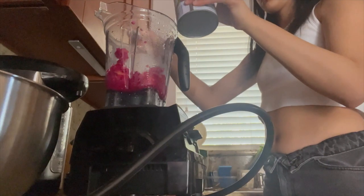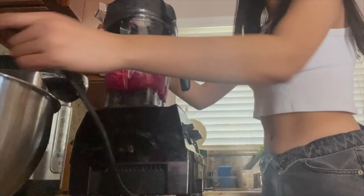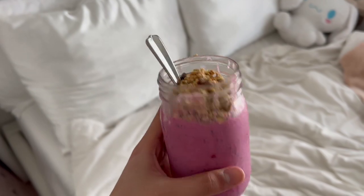Okay, so I totally forgot that I had a smoothie era back in 2020 and 2021 because I used to watch Twin Coast on TikTok so much and I wanted a Vitamix so bad. And I realized I haven't put the Vitamix to use in a while, so here's me making a smoothie bowl. This one was delicious and I definitely want to start the smoothie era again and incorporate dragon fruits more.